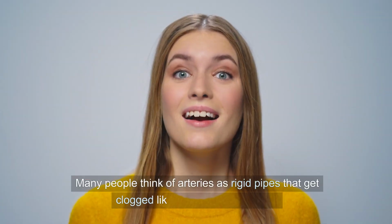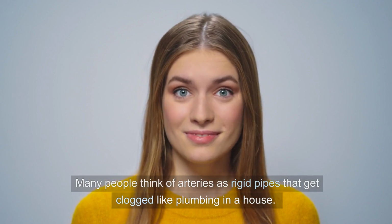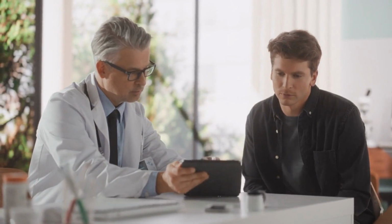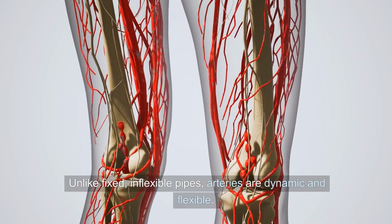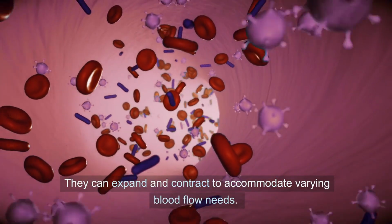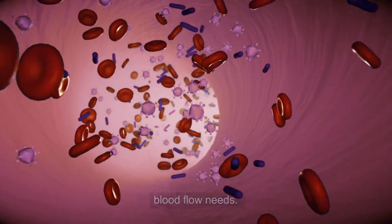Many people think of arteries as rigid pipes that get clogged like plumbing in a house. However, this is a major misconception. Unlike fixed pipes, arteries are dynamic and flexible. They can expand and contract to accommodate varying blood flow needs.